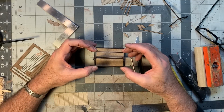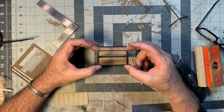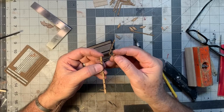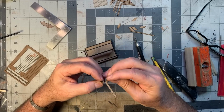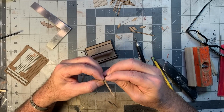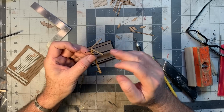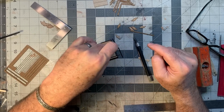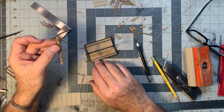You get both of them on there. You can kind of clamp it with your fingers from each side till that glue sets up. And then these rafter pieces get glued in to the slots in this top ridge beam. And that's going to remain a little bit flexible, so I can get all these on here and then position it on top of this assembly.